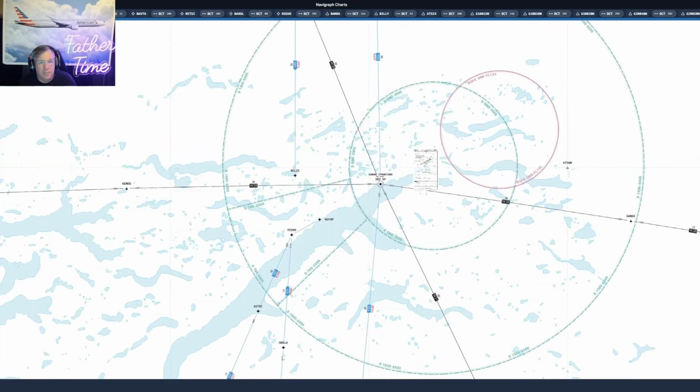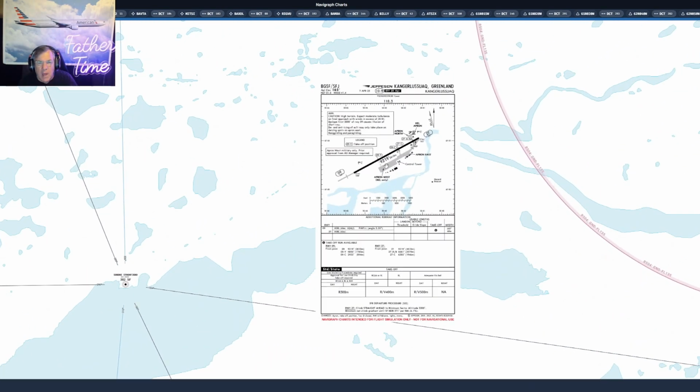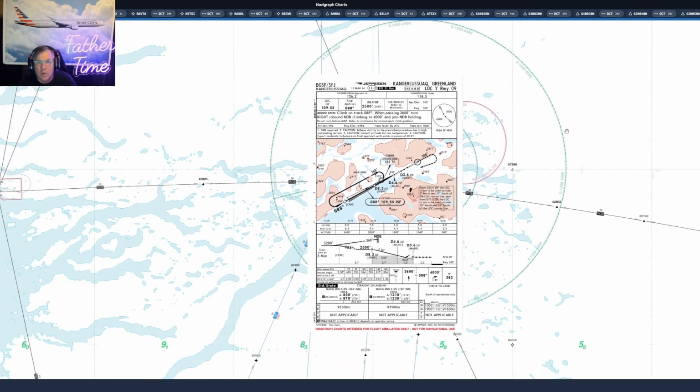Level 360. 365 Alpha, Gander Radio, say your Mach number as well. Level 360, Mach number 0.7.